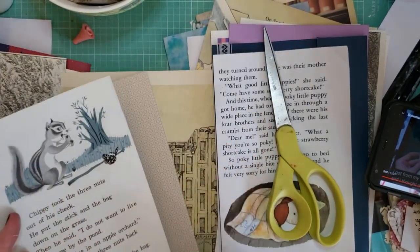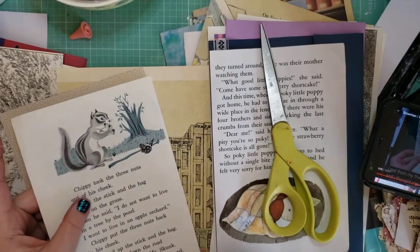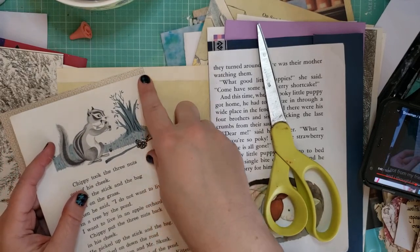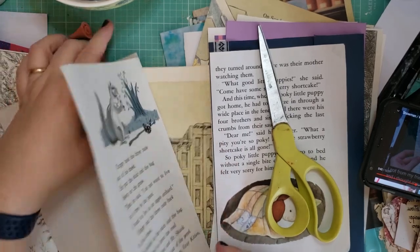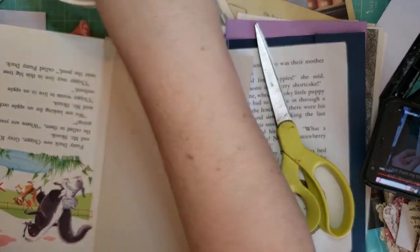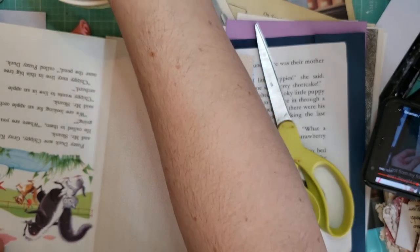And I'm putting it right up to the edge. Putting it right up to the edge right there. Yeah, I kind of want it in the middle a little bit. And then I'll put a piece of washi tape in here. Which washi tape do I want this time? Doesn't really matter. It's going to get covered up.